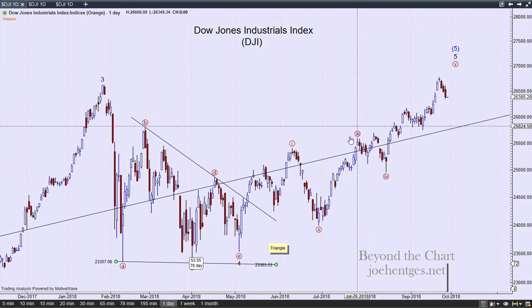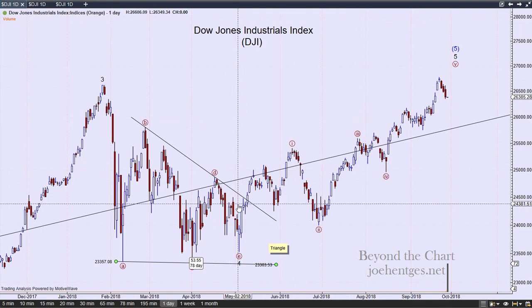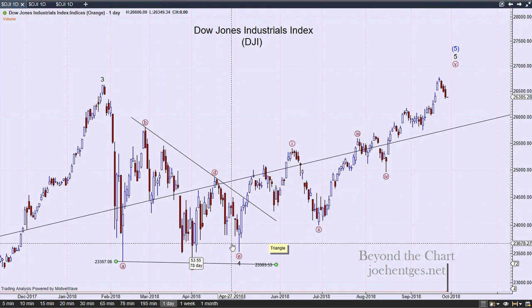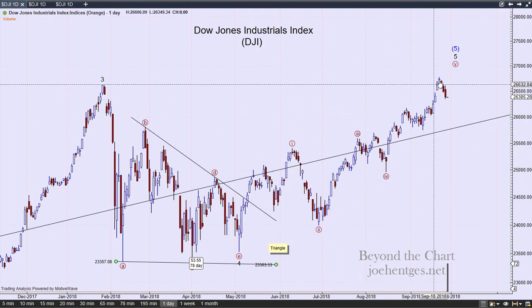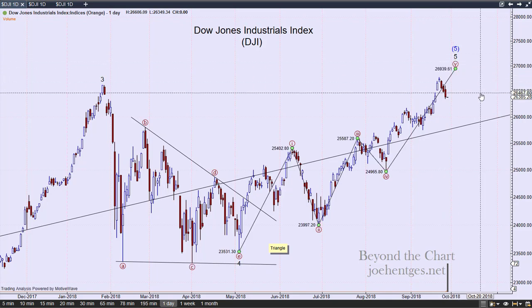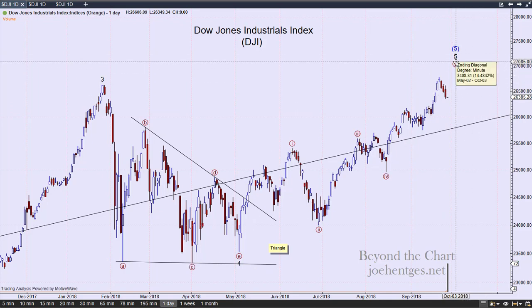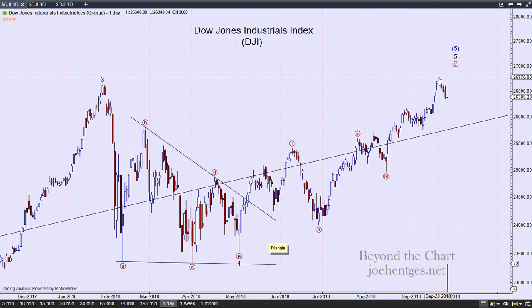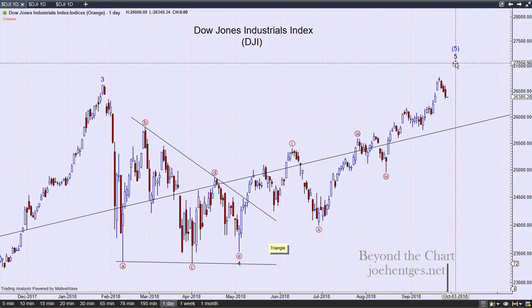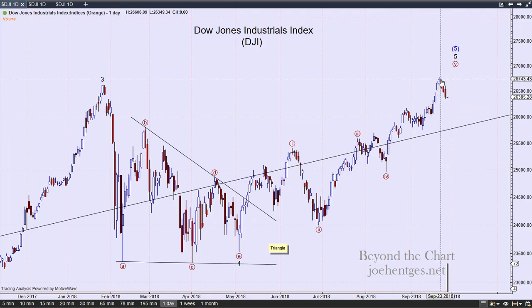And so because of that, we've got this count, and I've got another alternate count. So what is this count? This count shows the fourth wave as a triangle. And then we've got a wave count up here that for fifth wave right now, I'm showing as an ending diagonal pattern. Now I haven't shown it ending at the high last week, but it could very easily have done that. Okay, it could very easily have done that, and we have a three-wave move for the fifth wave up here. Okay, that's what I'm watching for.